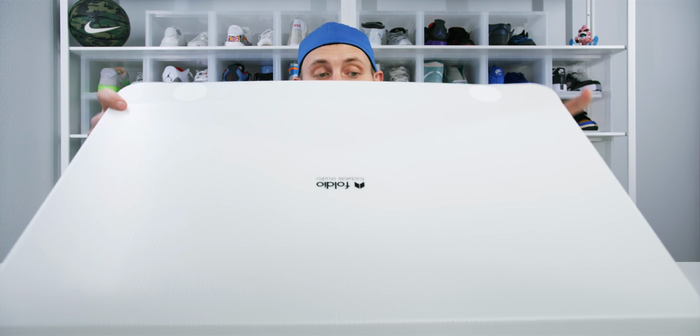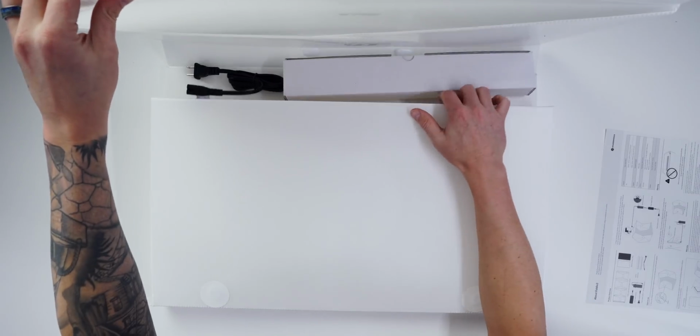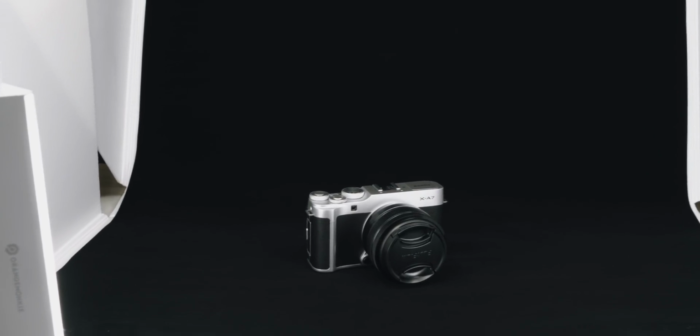From what I've seen, everything attaches basically with magnets, which makes it one of the easiest and simplest ways to set up a portable studio. So this thing is definitely a lot bigger than I thought. And yeah, I'm just gonna interject some B-roll. So here's a quick look at the Folio 3.